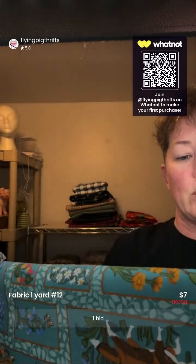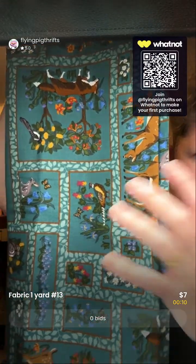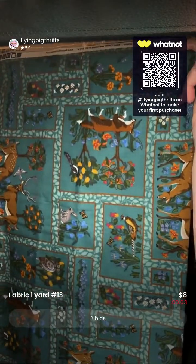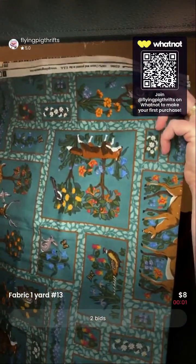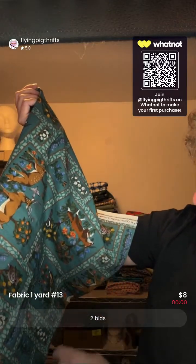That's a pretty, like a bluish green. And Quilting Treasures by Cranston, 2000, Medieval Forest. I measured it as a yard, and there it goes. Oh, this. No, it's not SSI, it's Cranston. Cranston Fabrics. This is neat. I like that fox. There's fox, there's an owl, there's deer, bunnies.